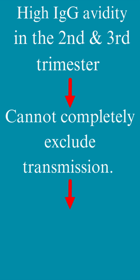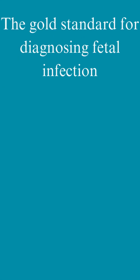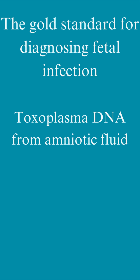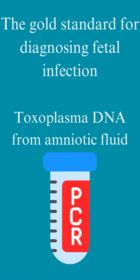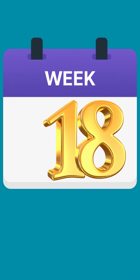In these cases, invasive testing should be offered to confirm or rule out fetal infection. The gold standard for diagnosing fetal infection is the isolation of Toxoplasma DNA from amniotic fluid using PCR. This invasive testing should always be performed after 18 weeks of gestation to obtain reliable results.